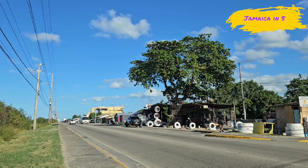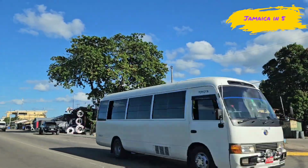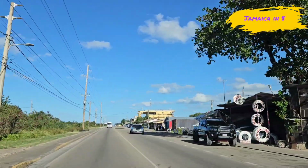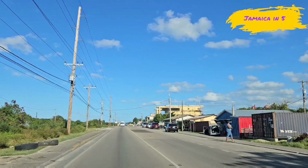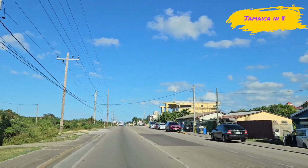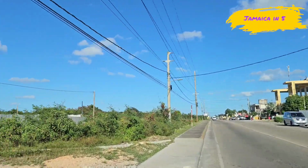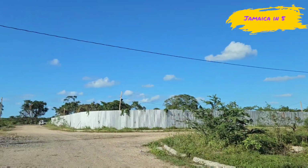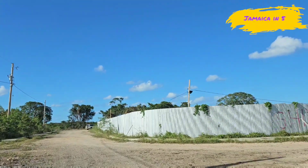Today we are driving through Runaway Bay in St. Anne, Jamaica. Now Runaway Bay is an area that's located between Montego Bay and Ocho Rios. It's located right next to Richmond and Draxall. And it has a lot of developments. Hotels are being built here. So we're just going to drive around and show you some of the developments.